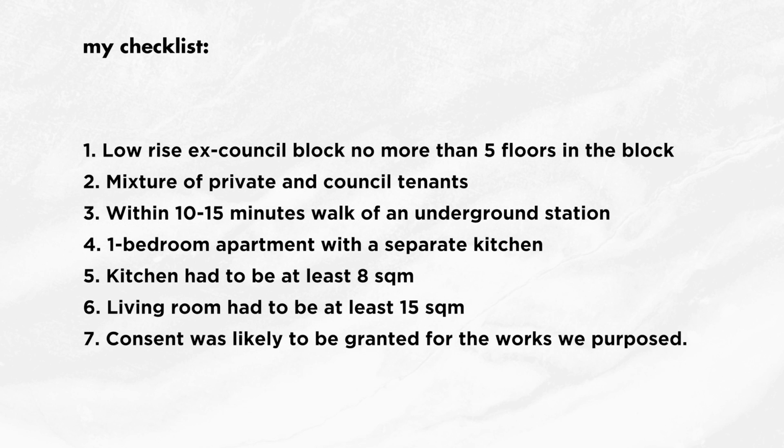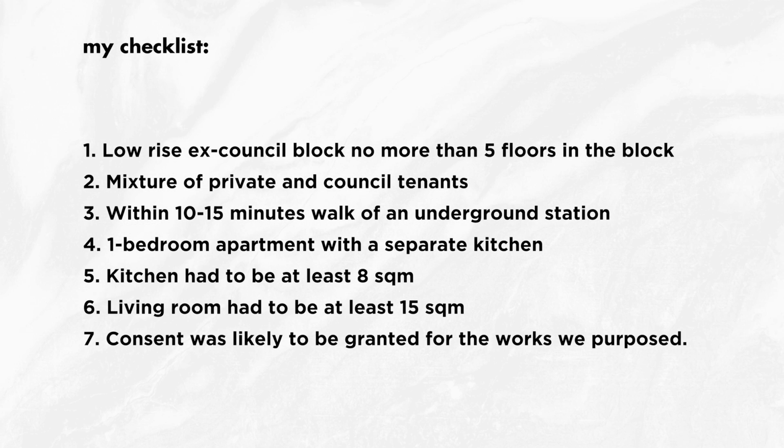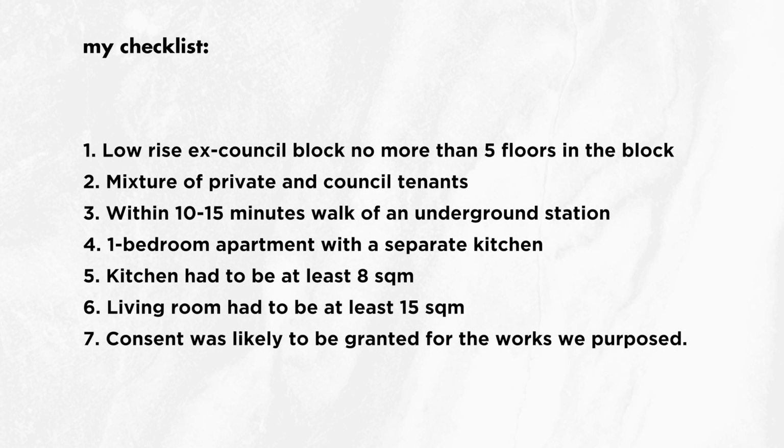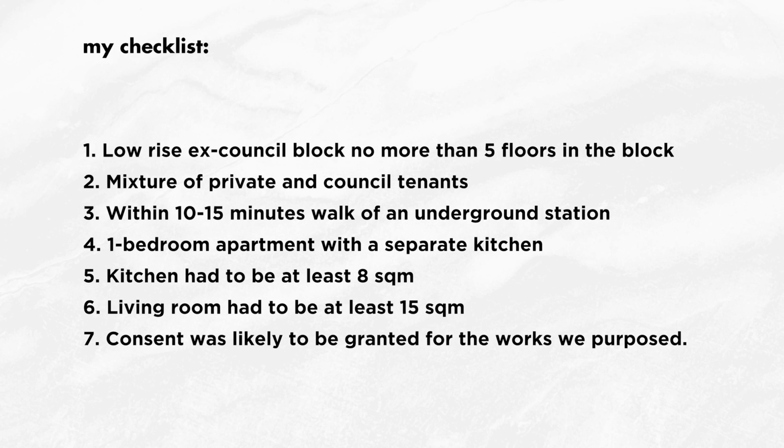I then started looking for 1-bedroom apartments that had a separate kitchen so that I could move the kitchen into the living room to create an open plan kitchen diner and change the existing bedroom into a kitchen. During my research, I developed a checklist of items I was looking for, including: a low-rise ex-council block, no more than 5 floors in the block, a mixture of private and council tenants, within 10 to 15 minutes walk of an underground station, and 1-bedroom apartments with a separate kitchen.